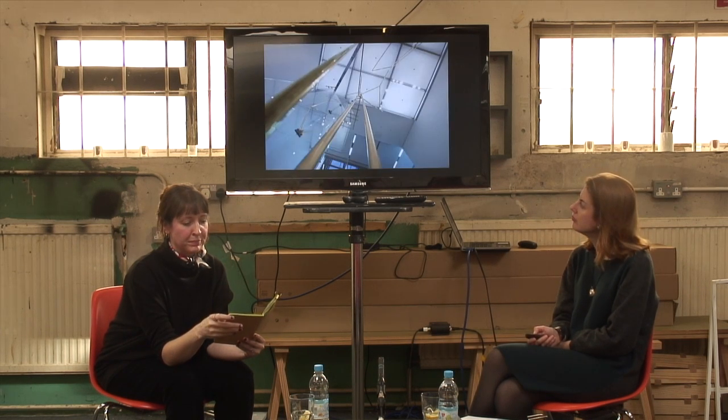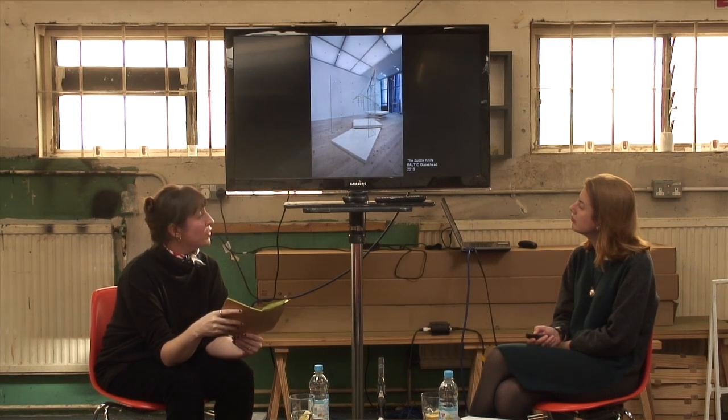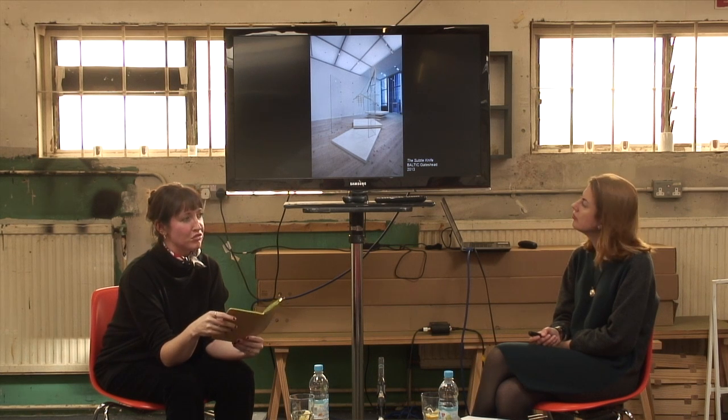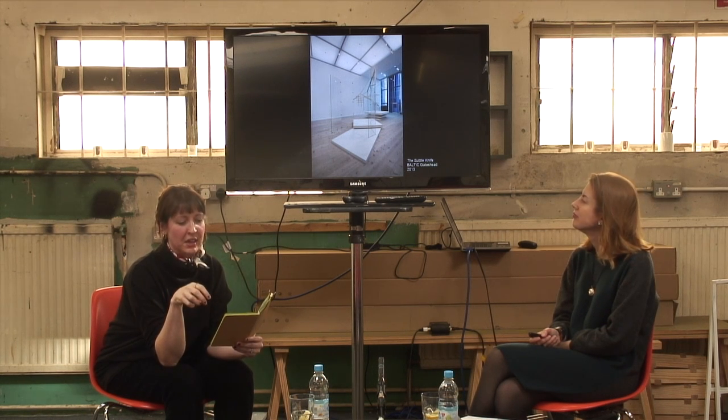Our experience shifts, I think, moving around any three-dimensional object. I think that's why I make sculptures, really, to be surprised by them, even though I start with this more painterly process. And particularly with the glass, you have this interior and exterior world being experienced at the same time.